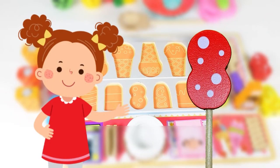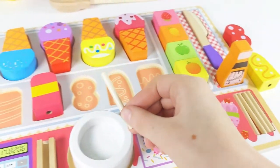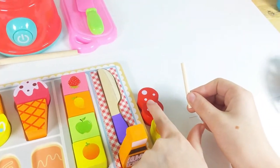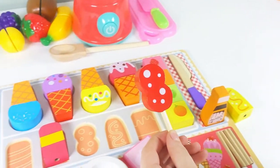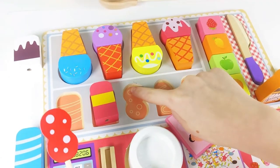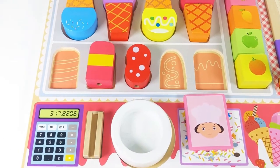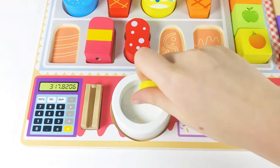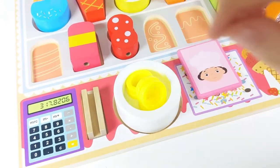Buyer number 6. I chose shaped popsicle. I've got my popsicle stick. Can you assist me in finding the popsicle a customer would like? Let's put it onto the popsicle stick. Can you help me find where it goes in the puzzle? It's not over here on the left. How about over here on the right? We found it already. Here it is, shaped like the figure 8. And it's got 1, 2, 3, 4, 5, 6 dots on it. Let's count them together. 1, 2, 3, 4, 5, 6, 7.